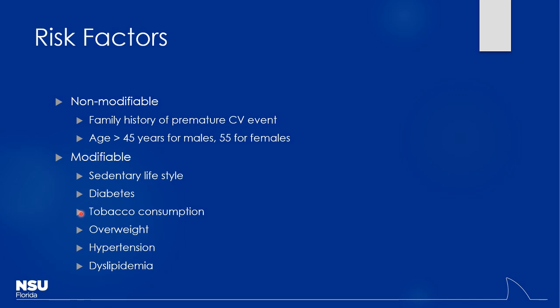So obviously we know there's risk factors associated with this. When I say non-modifiable, what does that mean? Can't do anything about it, right? I can't change your age, unfortunately, right? And I can't do anything about your family. You can pick your nose, and you can pick your friends, but you can't pick your family, right? You just got to deal with it.